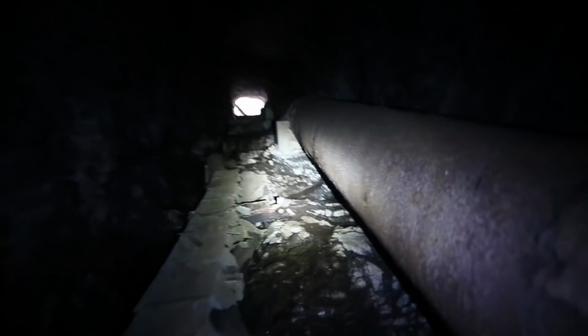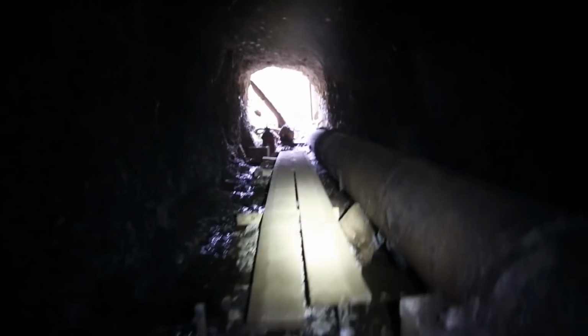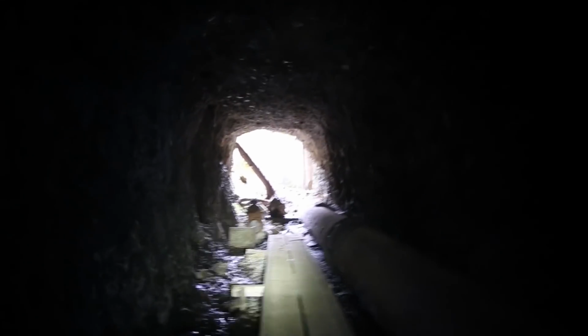Would have been a lot of work back then to get all these sections of pipe up in here and connected, and they do have concrete foundations every 10 feet or so. And it all just sits here forgotten. Just like an abandoned mine, there's little alcoves cut off to the side to store materials and stuff. And you can hear the waterfall now since we're near the end.